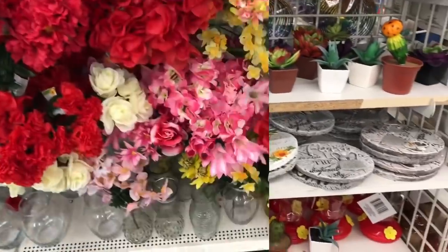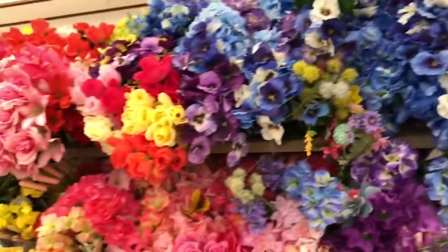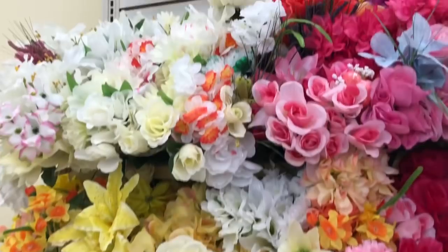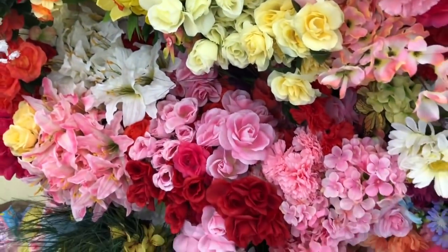Okay, let's keep on looking. So here is more of the floral stuff that they have. Really pretty. A lot of new flowers. I like those down there. Definitely wanted to share it with you guys. I know a lot of you are super crafty and love this stuff. So, okay, let's keep on.